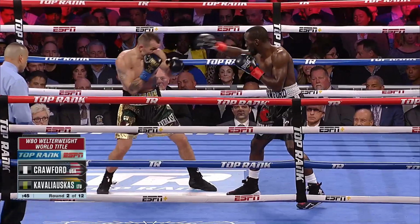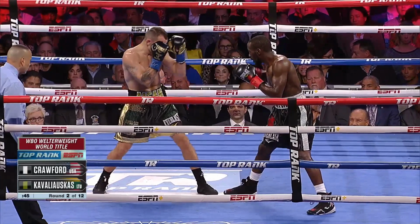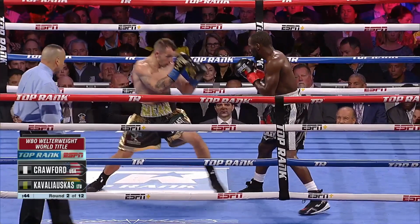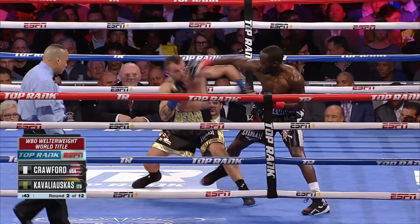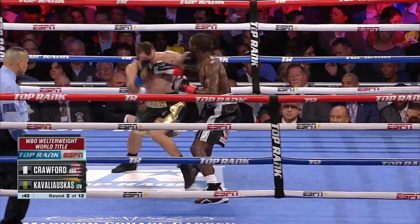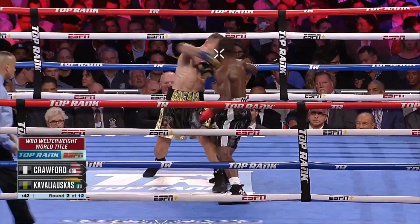And we're going to see the same thing in this sequence here. Mean Machine is pressuring forward while patiently remaining outside of Crawford's punching range. Then he finds the moment to shoot the body jab, pulls away from the counter right hook, and as Crawford gets impatient, bam, bam.